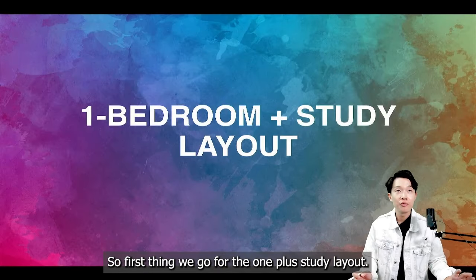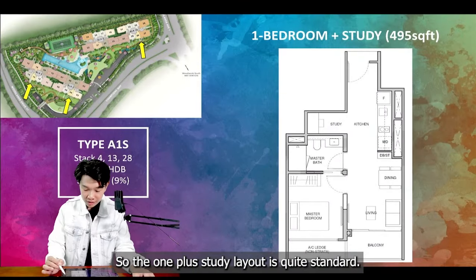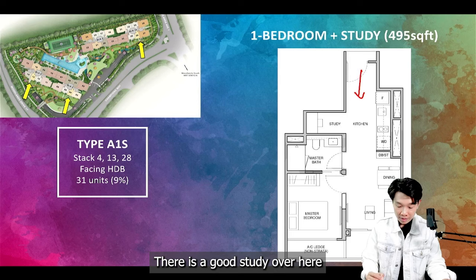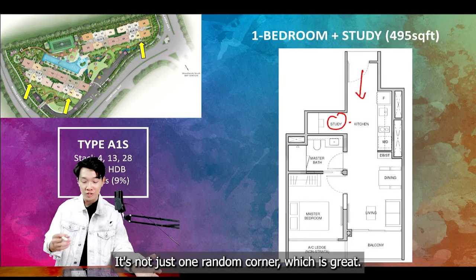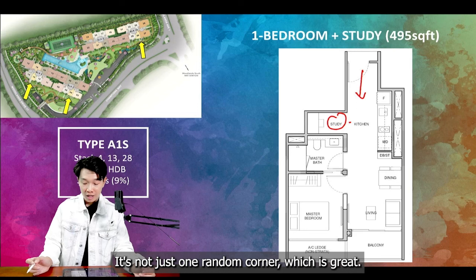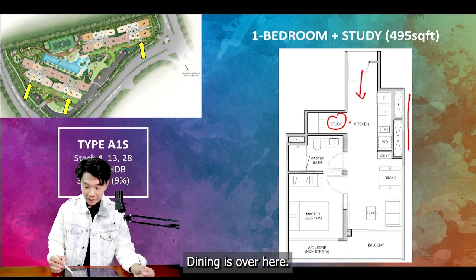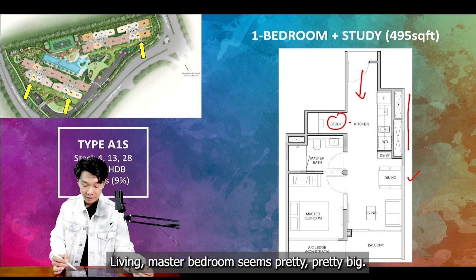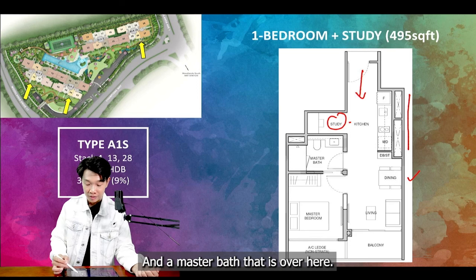So first thing, we go for the 1+ study layout. So the 1+ study layout is quite standard. As you come in, the main entrance is over here. There is a good study over here, which is tucked aside. It's not just one random corner, which is great. We do have a nice kitchenette over here. Dining is over here. Living, master bedroom seems pretty big. Queen size, maybe even a king size may fit. And a master bath that is over here.